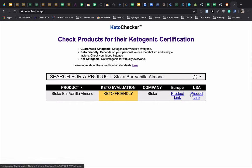So that basically shows it's keto friendly. We can go and check out more details on the product owner site, or whichever site we point you to, their ingredients and so on.